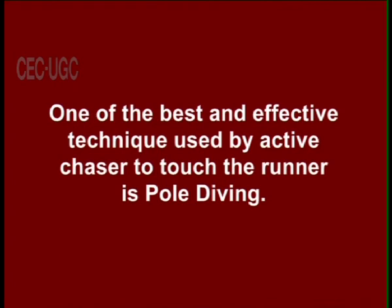Pole dive. One of the best and most effective techniques used by active chasers to touch the runner is pole diving.